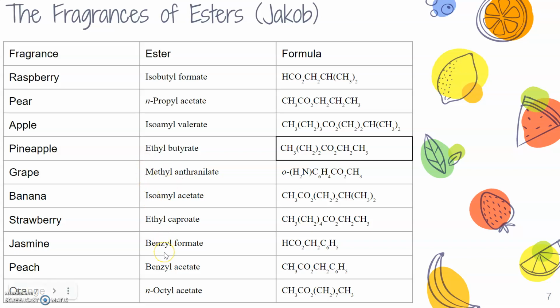For example, in our lab, in the third week of the semester, we did a lab where we formed benzyl acetate, which formed the scent of peach. And it was honestly a lovely lab that we all enjoyed. That's one of the reasons why we wanted to do a more in-depth analysis of what fragrances are and how they affect pens and pencils and markers that are smelly.